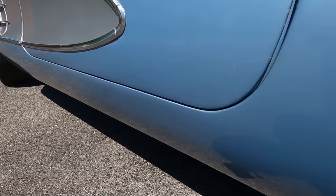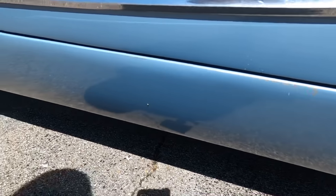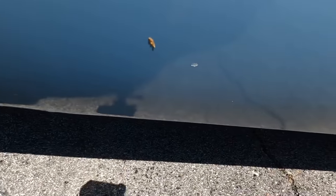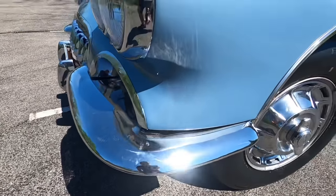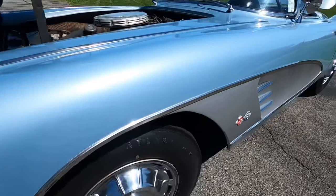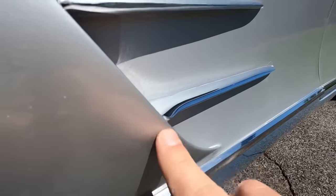Chips on the edge of that door there. Some chips there at the bottom. There's one right here. And a little scuff in the front there. You have some light scuffs here as well. A little crack in the paint. Back that midsection. A little spot here.